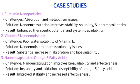Case studies: curcumin nanoparticles. The challenge was absorption and metabolism issues. The solution was nanoencapsulation, improving stability, solubility, and pharmacokinetics of the curcumin particles. Result: enhanced therapeutic potential and systemic availability.